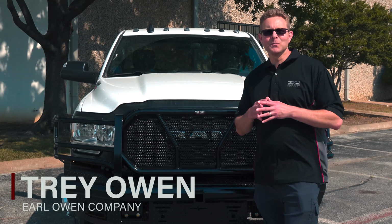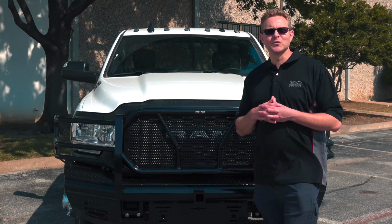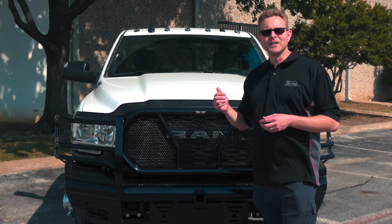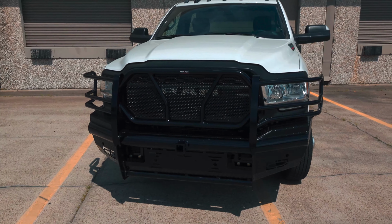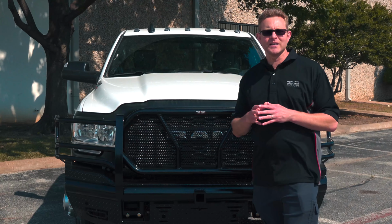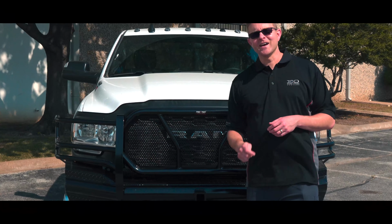We're here spotlighting the brand new bumper by Frontier Truck Gear. Their new commercial front bumper replacement. We have installed the bumper on a brand new 2022 Ram 3500 cab and chassis. As Nathan would say it, let's check it out.